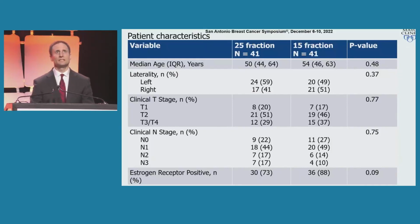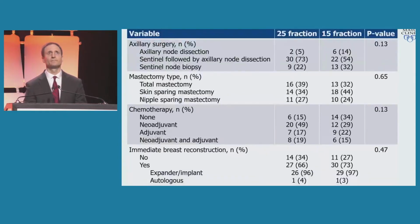As you can see, the patients were well balanced with regard to age, laterality, clinical T and N stage, estrogen receptor positivity, axillary surgery, mastectomy type, chemotherapy. The majority of patients did undergo immediate breast reconstruction, and this was predominantly with implant-based reconstruction, and specifically 2-stage expander to implant reconstruction with the expander in place at the time of radiotherapy.